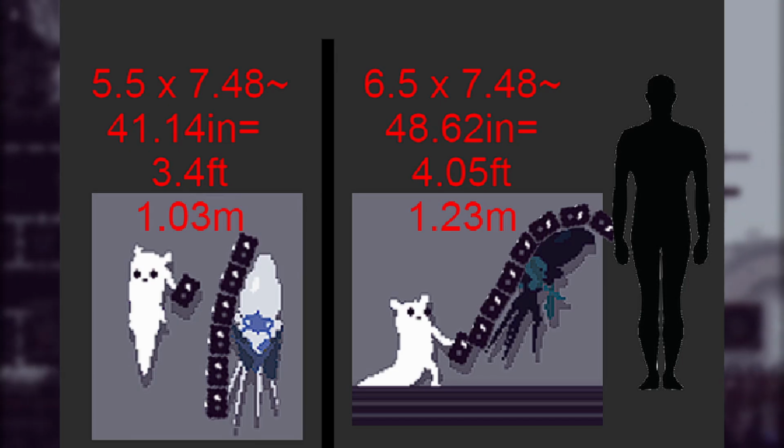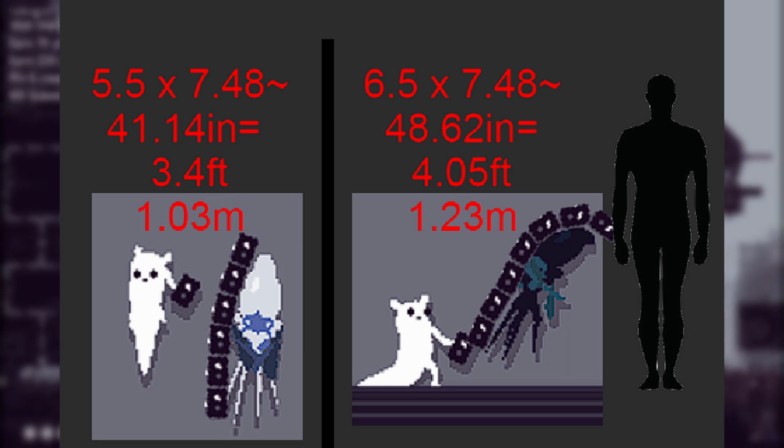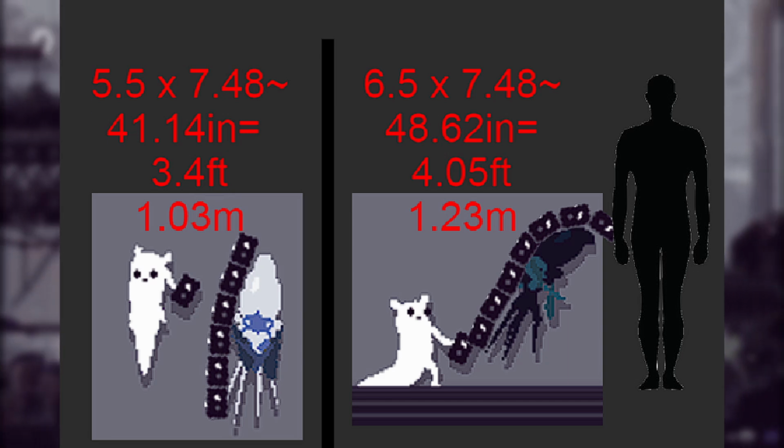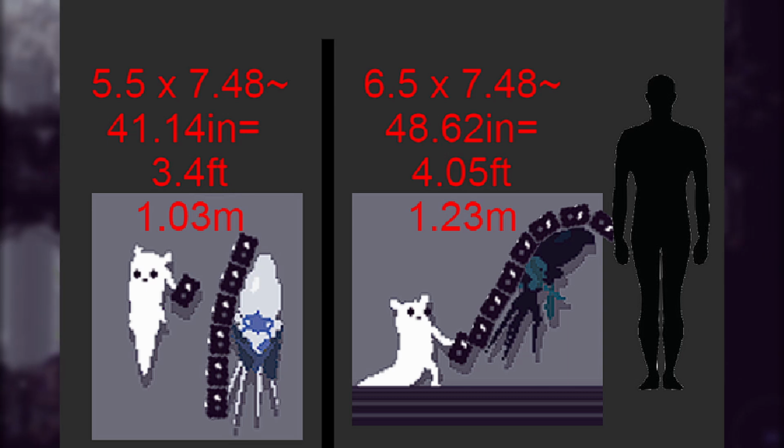Okay, so Squid Cotta. So funny thing, the black versions of them are bigger than the white ones. I don't know if that's like male or female, but giant squids, so pretty cool.